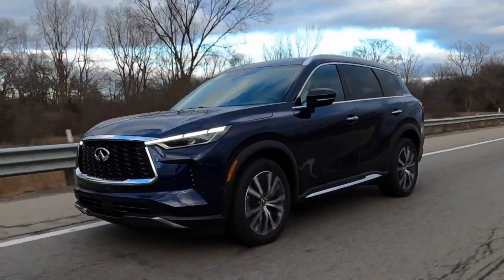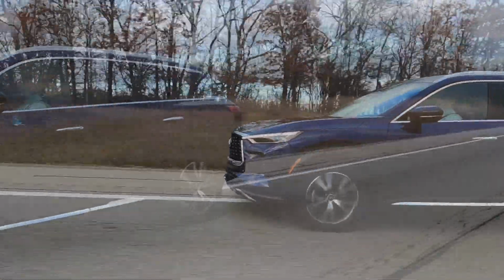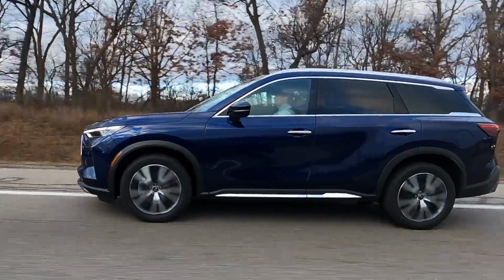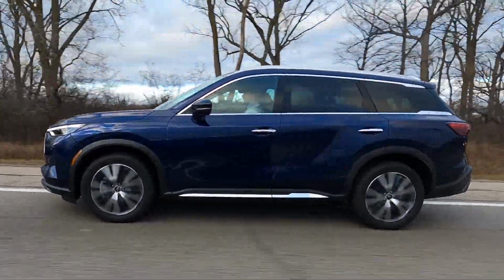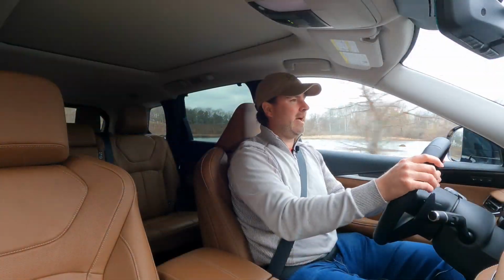So this is a great SUV for someone that's just kind of in between. Sometimes you just want to get work done, want something practical, something you can rely on to carry a load or tow something. And then there's sometimes you want to feel just a little bit more posh. Well, you can do that here as well.